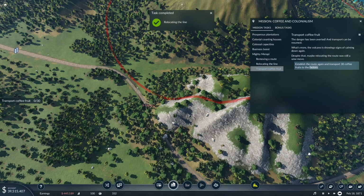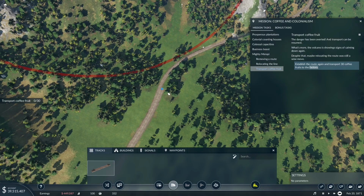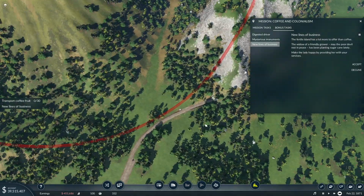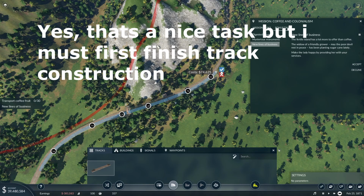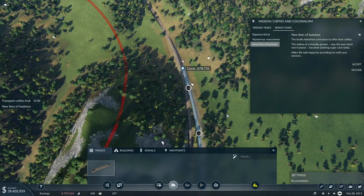The danger has been averted. Transport can be resumed. What's more, the volcano is showing signs of calming down again. The fertile island has a lot more to offer than coffee. The widow of a friendly grower, may the poor devil rest in peace, has been planting sugar cane lately. Make the lady happy by providing her with your services.